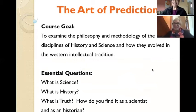So we're looking at science and history in parallel. We look at the philosophy and methodology of the two disciplines. We talk about what kind of evidence they accept, what is meant by proof and by truth. And we do have to limit ourselves mostly to the Western intellectual tradition because it is such a large field. That's also something we're working on expanding and altering, thinking about what we've historically taught that we can take out and what new things we can bring in. It's just requiring some exciting learning from the two of us, wouldn't you say? You bet.